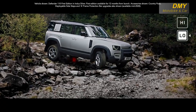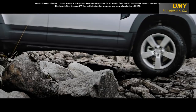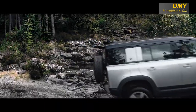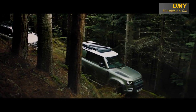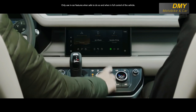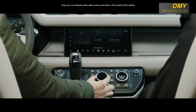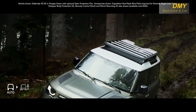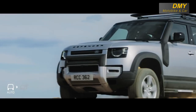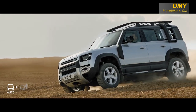Add to this twin-speed transmission, which allows precise control of maneuvering in difficult terrain, and you're unstoppable. Configurable terrain response, a world first, means you can now individually select Defender's powertrain, steering, differentials, and traction control settings. Whilst Terrain Response 2 gives you the option to activate an automatic mode that analyzes the driving conditions and then chooses the most suitable terrain program.